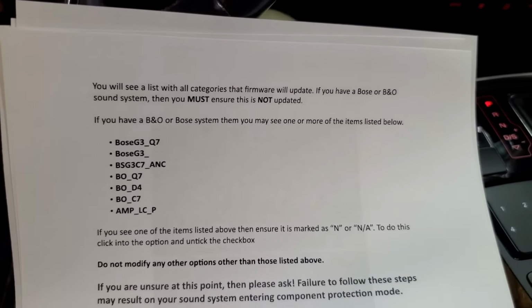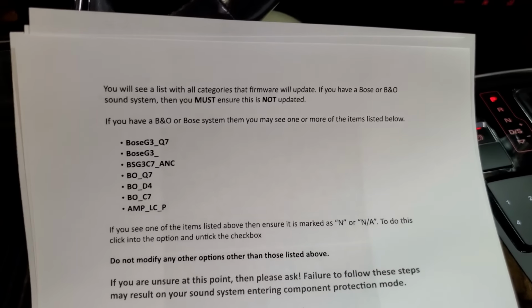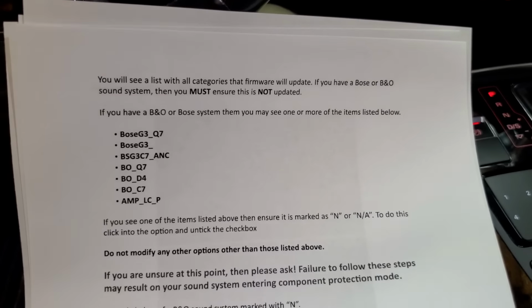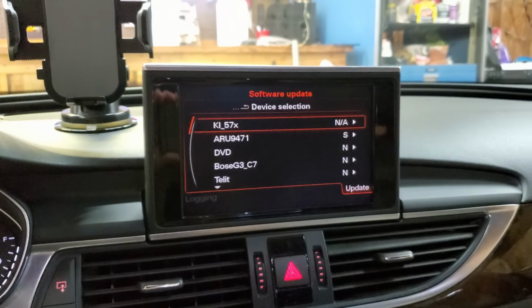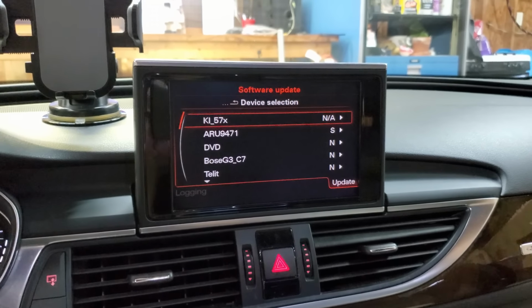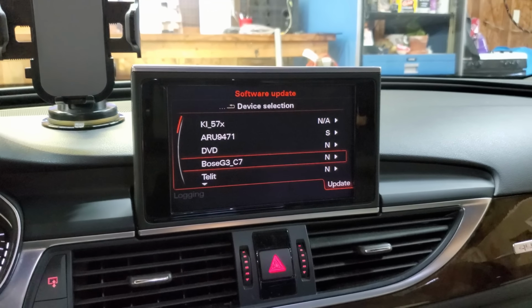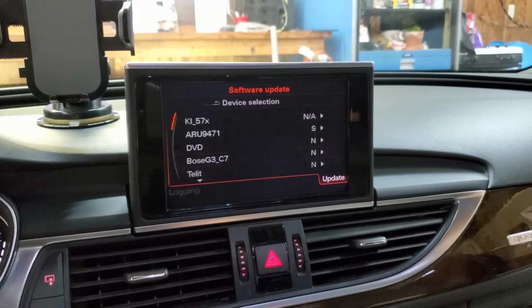I'll go ahead and show you my directions here. This is about your stereo system. If you've got Bose or Bang & Olufsen, you must not update anything associated with the Bose or Bang & Olufsen systems. So he gives a list of things that you might see, and if you see any of those on this list that are showing anything other than N or N/A, you need to change it. Like, I go down here and my Bose has an N on there, that means it's not going to be updated. So we want to make sure that stays that way.